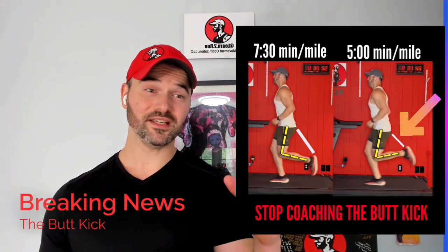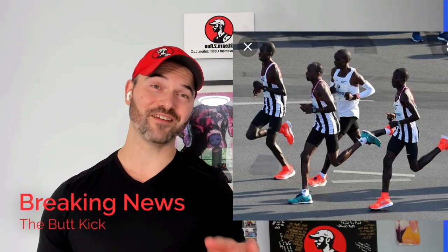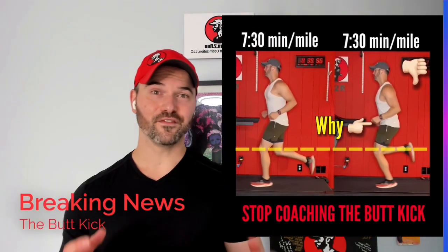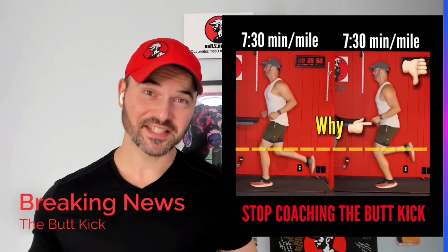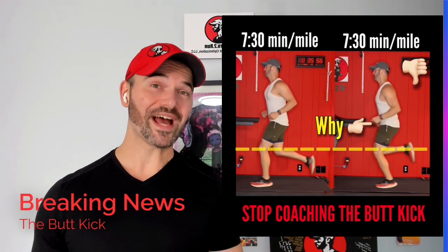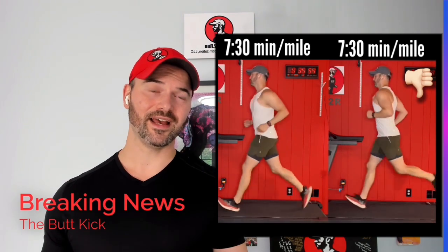And that's why when you see some of these elite runners, they're running faster than a 5-minute pace. And that's why you'll see the heel come up so high. And why is this important? If you are a long distance runner and you are running at a pace that is less than 10 miles per hour, if you are trying to kick your butt, you're going to waste so much energy and time.